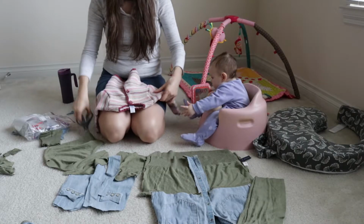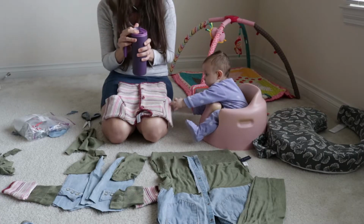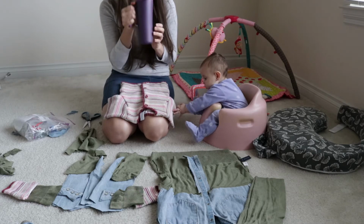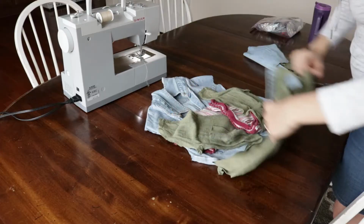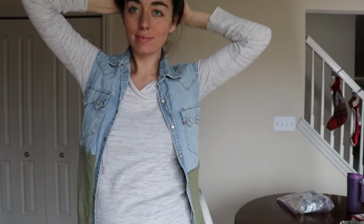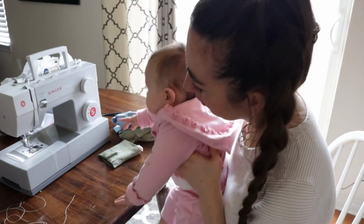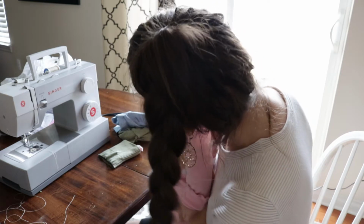Anyways, her and I worked on that for a couple of hours together. It took me a couple of days, spending about an hour a day on it, because I'd need to feed her, or she started to fuss, or it was getting dark out, and I had to stop and go back to it the next day. I really love how these jackets turned out. I'm going to take some pictures of her now in this jacket that I made for her, and then when she gets bigger, she can use the jacket that I made for myself and have throwback photos.